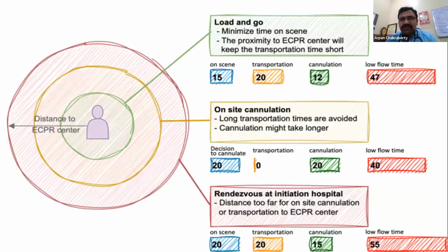Now, looking at the distance, what to do: load and go, minimize the time on the scene. The proximity to the ECPR center will keep the transportation time short. On-site cannulation is one option that I told you. Long transportation times can be avoided. Cannulation might take longer because the on-site may not be in your controlled environment.